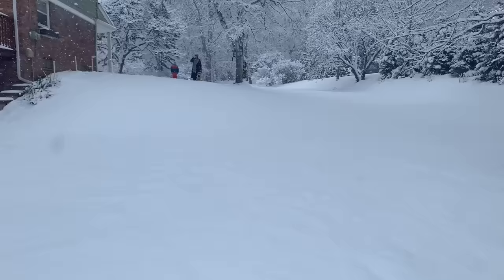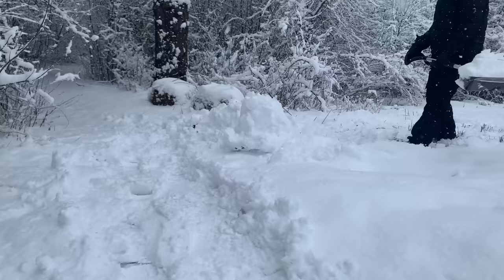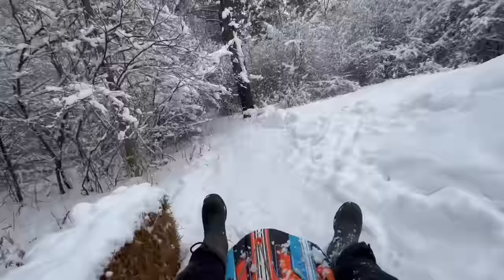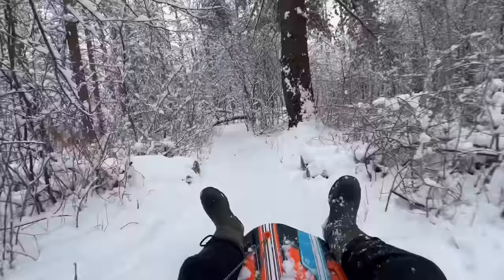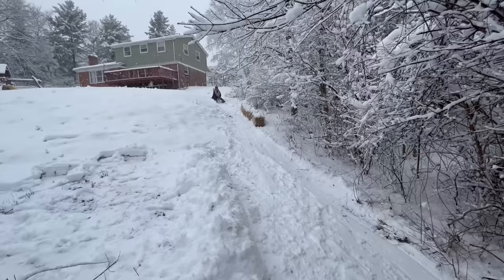Now let's build a luge track for our sleds. First, we cut the path. Then built a snow barrier to keep us from hitting the trees. We also lined key places on the track with straw bales. Yes, Mom! Let's go! Right turn at the bales. Then a quick left into the woods. Try to keep it on the path. That's the farthest yet! Now with Mom!